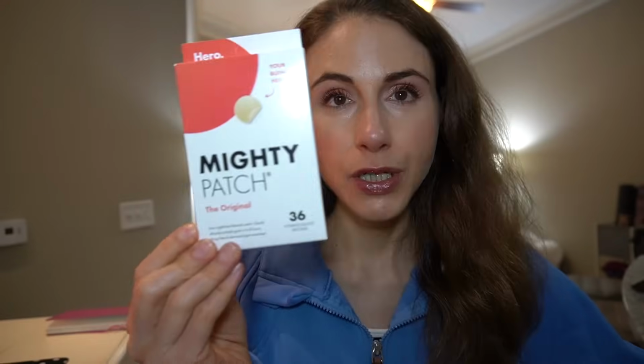Now this is the original one. This is great for your basic pimple, but they also make patches in a variety of different sizes and shapes. Like this one I've shared with you guys before is for the nose. They also make this rectangular patch that's really great if you get a clustering of pimples along the jawline. These are safe to use during pregnancy.